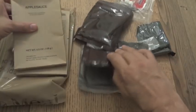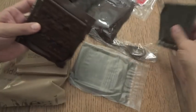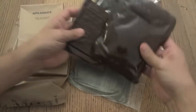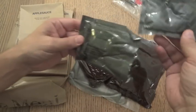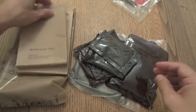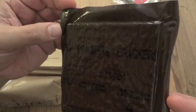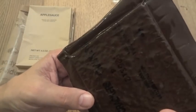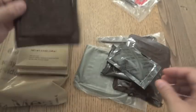And as a good example of the 90s MREs, you're going to see a lot of different colors here. You can see a lot of these retort pouches are different colors. They have the brown and the gray. And let's see what these are when we open them up. But let's see, we have crackers. And this has a date code on it of 5263. It has a nice vacuum seal on it, so hopefully these will be fine.